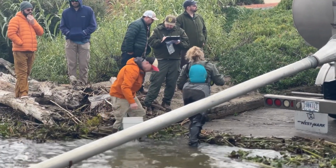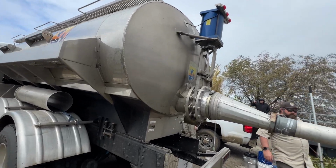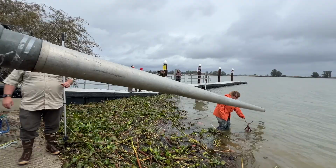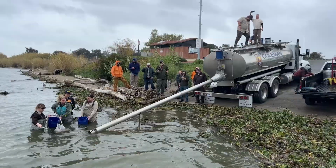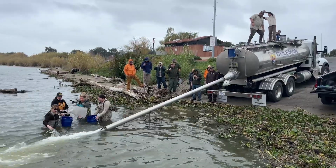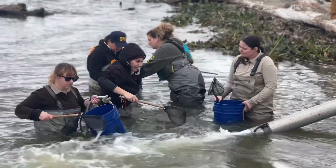the Endangered Species Act. Cultivation and release of Delta smelt is a multifaceted effort involving the expertise and dedication of dozens of personnel with Reclamation, the U.S. Fish and Wildlife Service, California Department of Fish and Wildlife, California Department of Water Resources, U.S. Geological Survey, and the University of California, Davis.